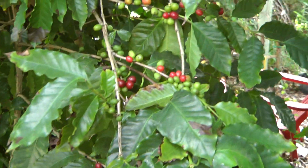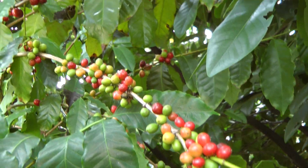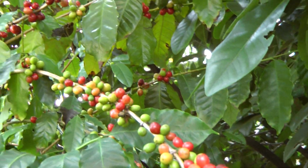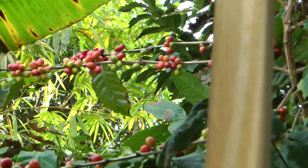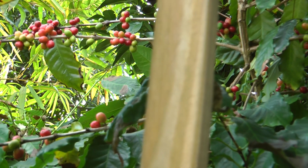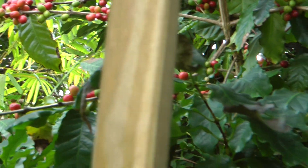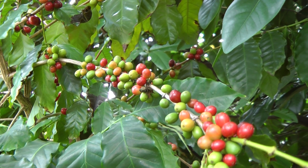Okay, getting over here, as you can see, coffee. This is a coffee tree that's about 9 feet tall. And it's loaded with coffee beans that you strip the outer layer off and you cook the beans to make coffee. This is the same variety that you buy in the grocery store.